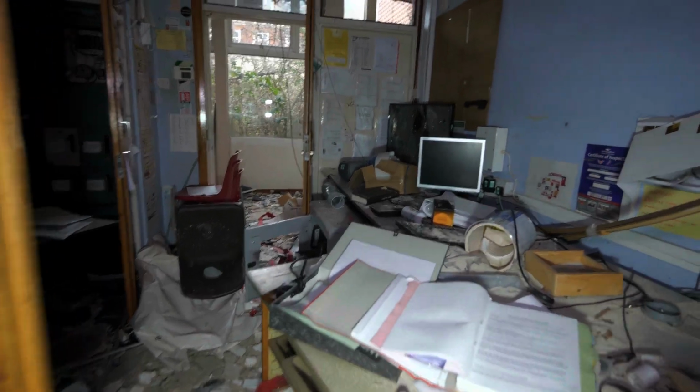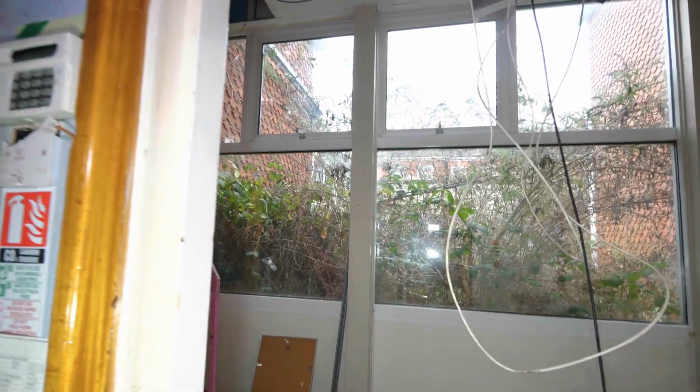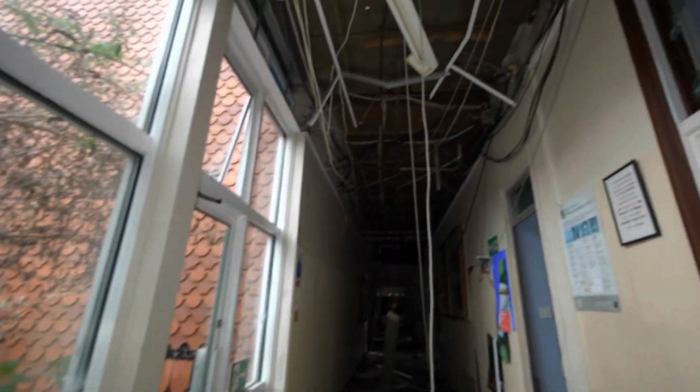But yeah, this is obviously the maintenance man. Everything he needs to keep the place in good condition. I think you need a hell of a lot more tools than what he's got here to fix this. Nah, this is completely gone.